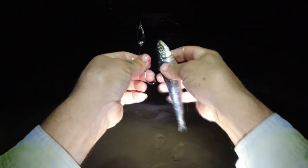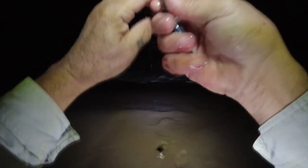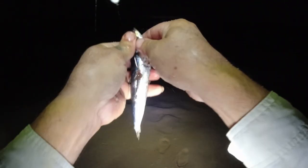I cast that out, and no sooner as I walk back to put the rod in the holder, they bit. So they're out there. They're out there big time. Look at that, no bait. That was a good hit too. Goes to show, if it's not working for you one way, try rigging up another way. Because I was just getting shovel nose sharks all the time, and this way here, I'd like to get the tailor.